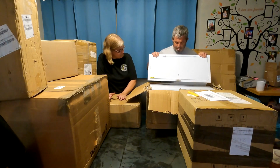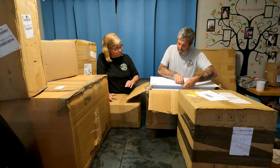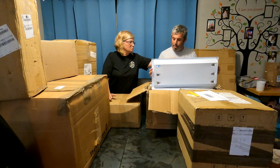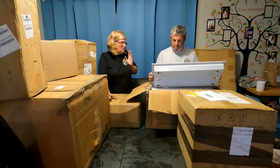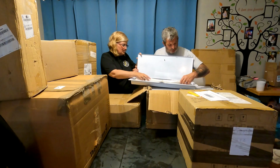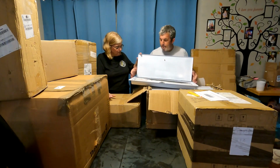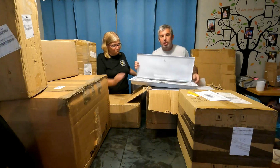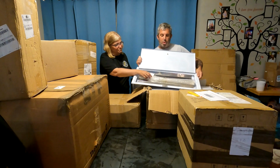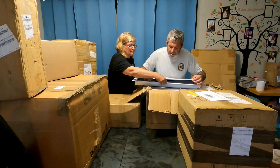Alright, now I know what this is. I think. Is this open? Oh, here we go. Ooh! There's halogen lights in there. I'm thinking I know what this is. So anyway, three halogen bulbs go in each one of these panels. And they're in there.